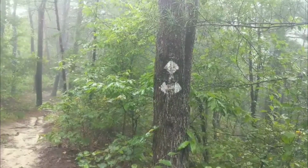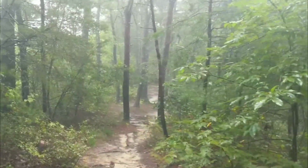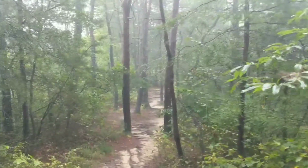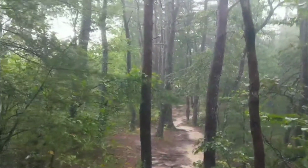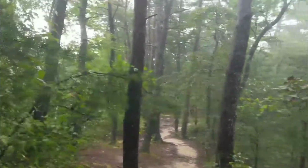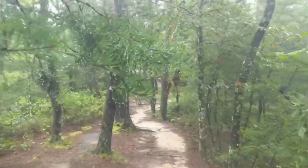Okay, off the goat trail, back on the Chautauqua Trace Trail. Guys, if anybody actually knows how to say that, Chautauqua, I don't know, whatever it is. If anybody actually knows how to say that, leave that in the comments because I really don't have a clue.